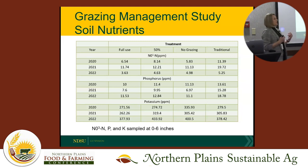So right away, you're looking at this, you're like, oh, this didn't help at all. And that's what we were thinking. And then I remembered, but this has fertility. And so nitrogen was highly variable. You see, we had an increase initially, and then a decrease. And does anyone know why that might have happened? It's because of our drought that started in 2020 and lasted, even this spring when we sampled, we were still in drought conditions. So that influenced our nitrogen availability.